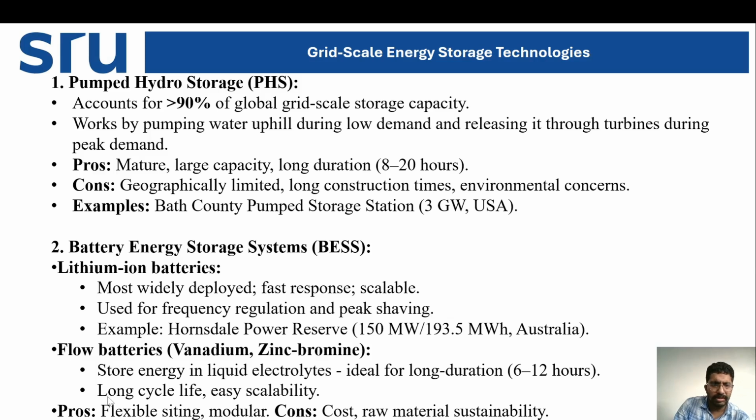So what are the pros? Pros means advantages, like flexible siting. It does not depend upon any hilly areas. It is not location specific. You can install it in a hill station, in a coastal region, or in a desert area. Anywhere it can be suitably installed, and it is modular. Small modules can be brought in and interconnected, and you can have a large capacity of battery based energy storage system.